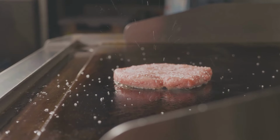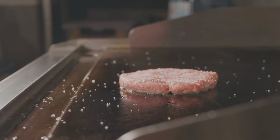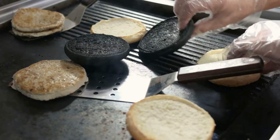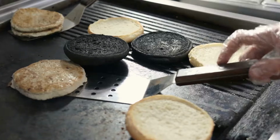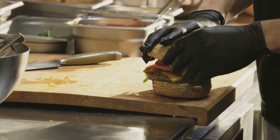The air fills with the irresistible sizzle of meat hitting hot metal, a symphony of sound and scent that awakens the appetite. As the patties cook, they're carefully monitored by trained crew members, their eyes alert for the telltale signs of doneness. Section 3. Dressings and toppings, the art of assembly.